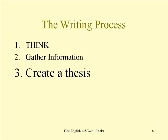The next thing to do then is to create a thesis. Now, this is the one that throws a lot of people. The reason for that is the way that a lot of school teachers teach students what a thesis is. Because what do they tell them it is? Most of the time they'll tell them something like, it's the main idea. Now, this is correct. A thesis is the main idea. But that doesn't tell you how to create one.